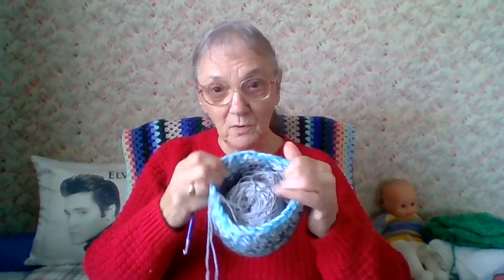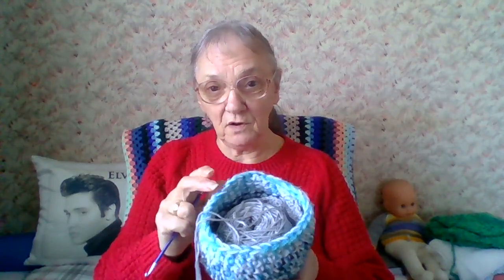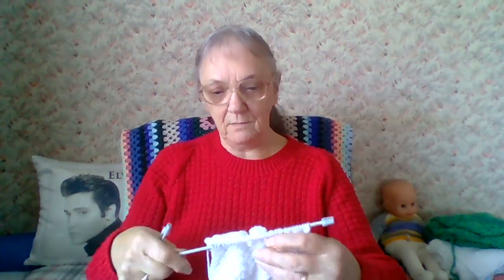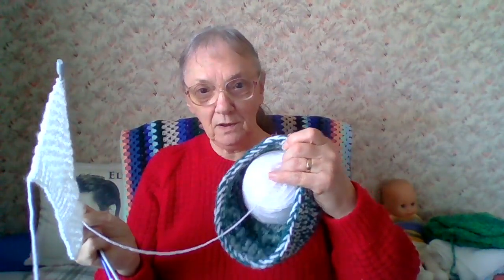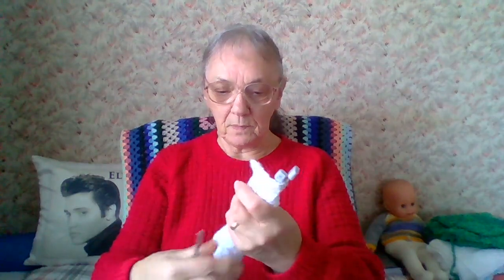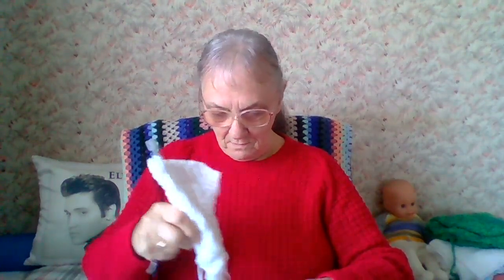And I think I need to do myself 1 or 2 more of these little bowls, because I have that one that's holding the crochet. Oh, and that one there, that's the little baby cardigan. I haven't done any more of that today, but I'm nearly up to the armholes on that one. And that's another little bowl. Put that one down there. Put that in there.